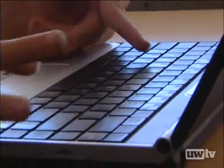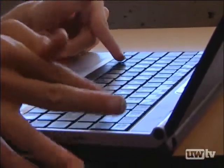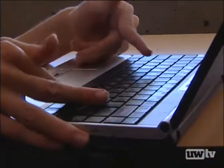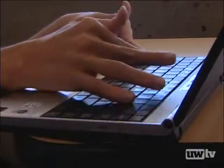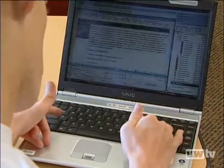There are some very simple things that can be done using control panels, accessibility options control panels, that give basic access to the keyboard and to the operating system. For example, someone using a single finger or a mouse stick wouldn't be able to type two keys simultaneously, such as Control and something else. There's a setting that allows those keys to be entered sequentially.